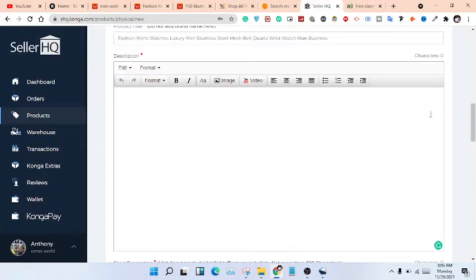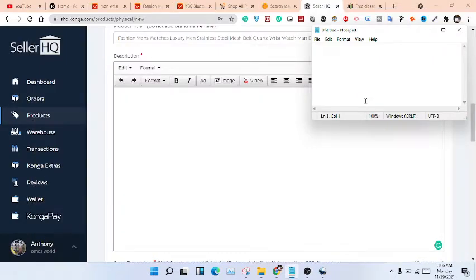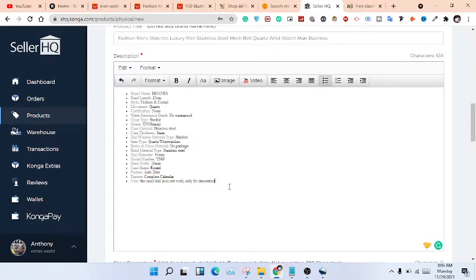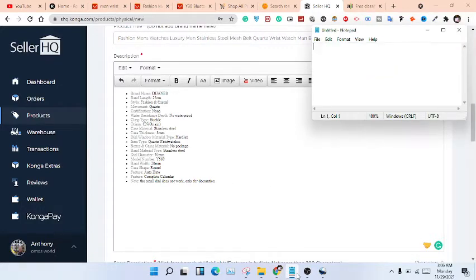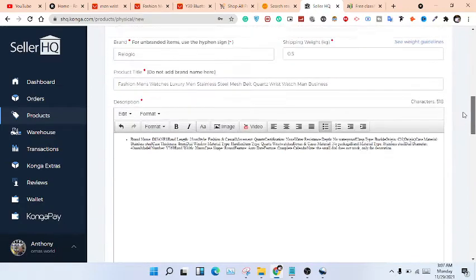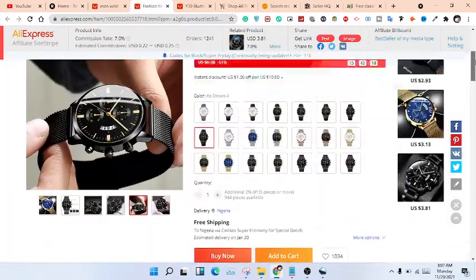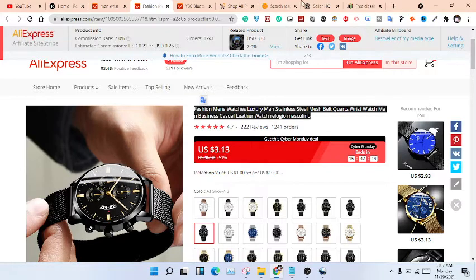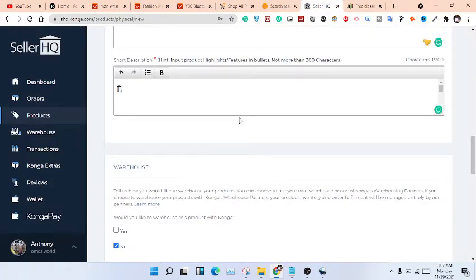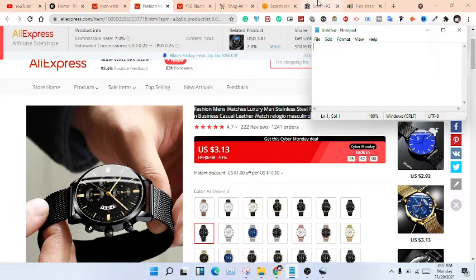So you come over here and paste it there. You can paste it in the notepad first, then come over here and paste it. Okay, still the same thing. Then if you go down, it says short description. This one can just be the title. So that'll be the title. Just copy, notepad, come over here, paste.